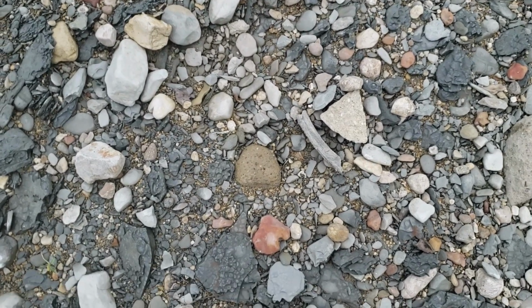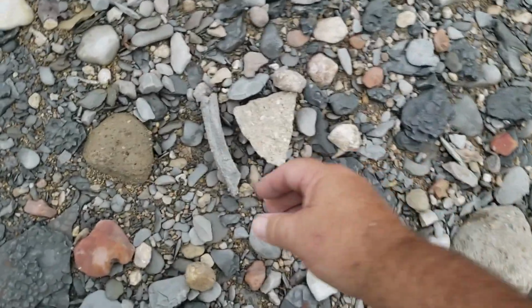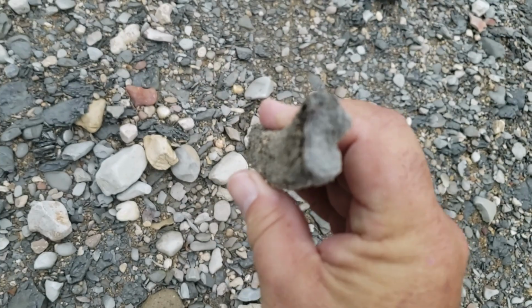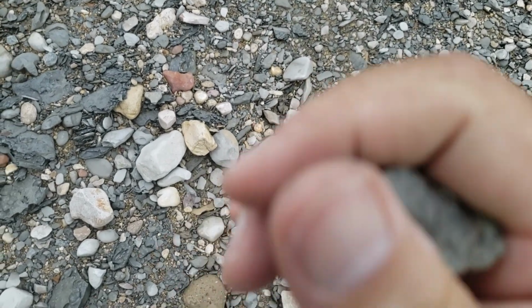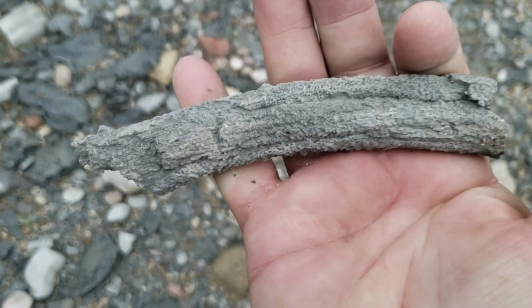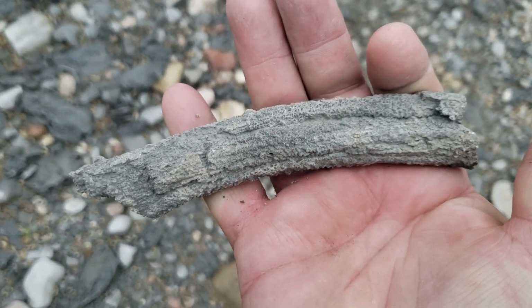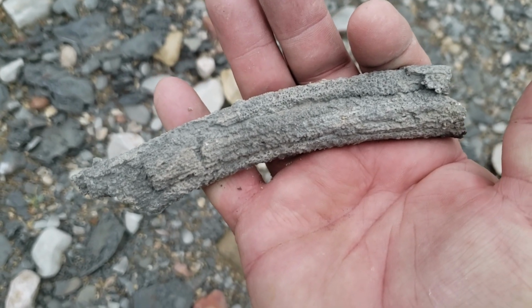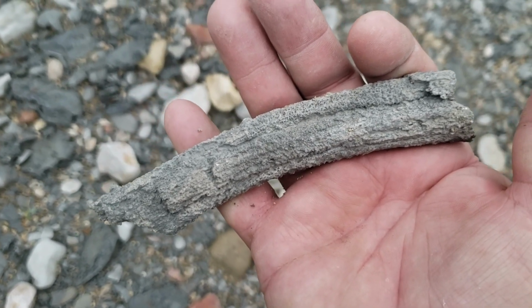Okay, here, the first piece of bone of the day. This is a rib. I don't know if you can see the end very clearly. Definitely bone. Heavily pyritized. I know one of the other pieces I found, one of the ribs had pyrite on it, which is not good because pyrite will absolutely destroy fossil bone.